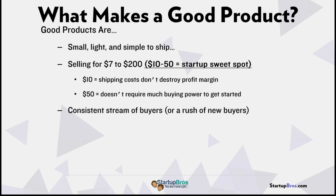Now, you want to make sure you have a consistent stream of buyers, right? I always say, we don't want to do something like jack-o'-lantern trick-or-treat buckets because those are only going to sell for a few weeks in October before Halloween and then never again. So we want to make sure our product has a consistent stream of buyers, or avoid big heavy seasonality and things like that, or watch for those rushes of new buyers as well. When the iPhone 7 comes out, there's going to be millions and millions of people that need an iPhone 7 case, but after they get the case, they're not going to want it anymore. So make sure you watch out for those huge rushes of new buyers and carefully take advantage of those trends.